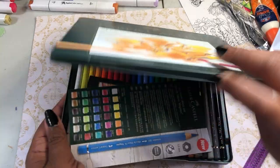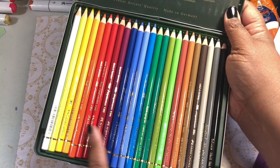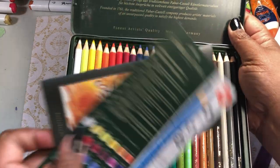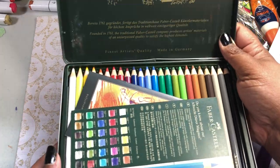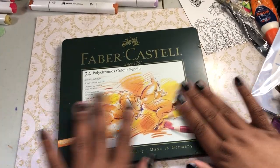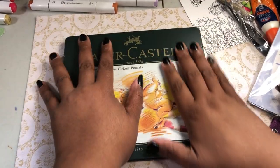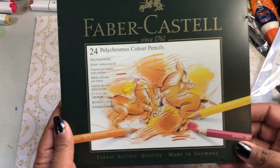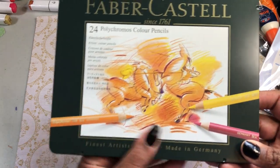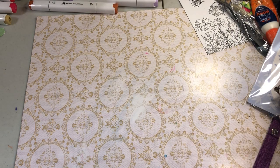So Craftstash had a coupon for 20% off. So I decided I was going to go and try the 24 set. I got them. I've been playing with them. I did a coloring with them. Love them so far. So, I am very tempted to get the full set, but $200 on pencils. Yeah. So, I got this set, which was only like 30 bucks. It was probably less than that once I put my coupon with it. So, 20 versus 200.